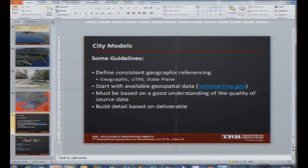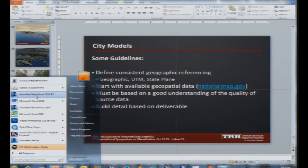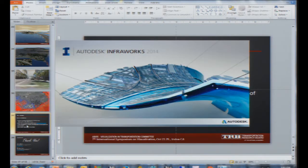Build the detail based on your deliverable. It's going to evolve over time. You can't start off by building the whole model at the highest level of detail. You have to sort of have a plan on where detail needs to be.